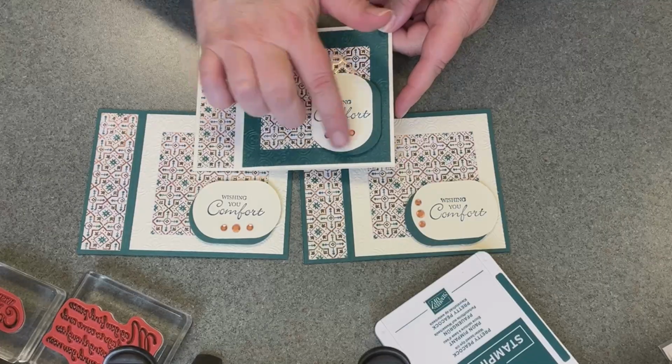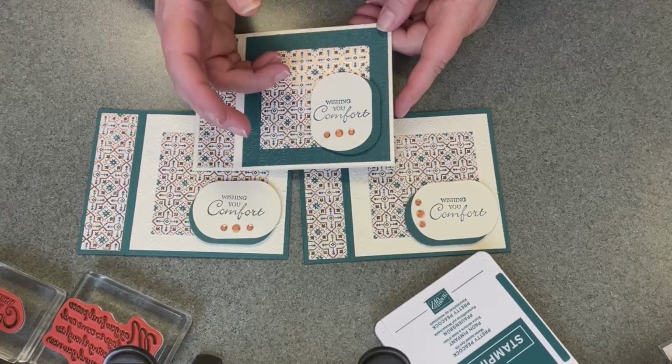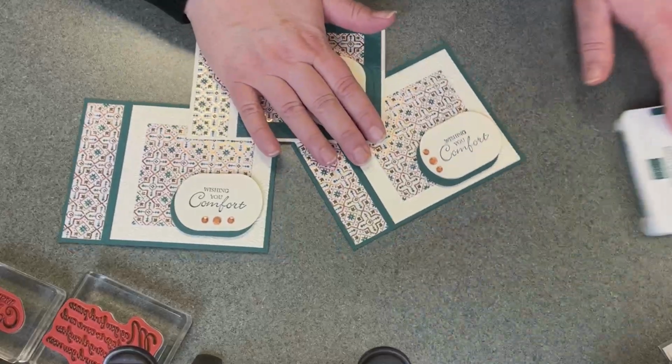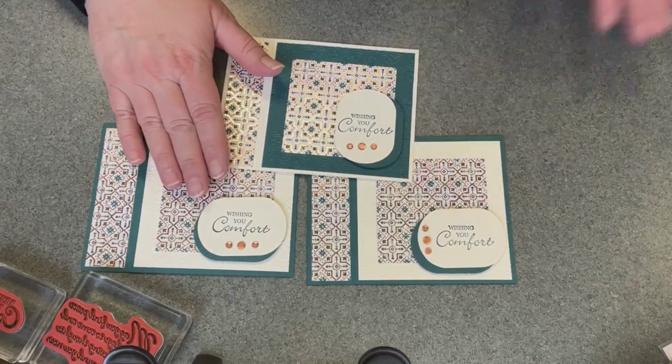You can also change out this whole label. So use a different punch, use a die cut, and you can quickly tailor this card so that if you made 4 or 5 of these, they can still look a little bit different for people you're sending them to.